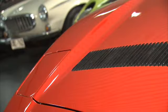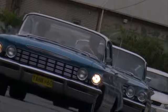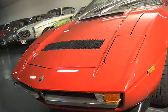Next on CC, Classic Cars, we reveal the Know Your Chrome mystery car and then go for a cruise in some classic American monsters. So how well did you know your chrome?